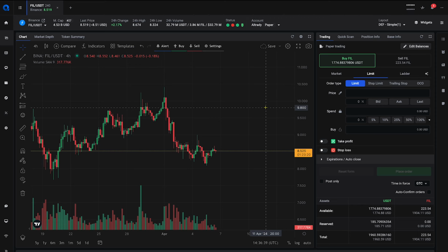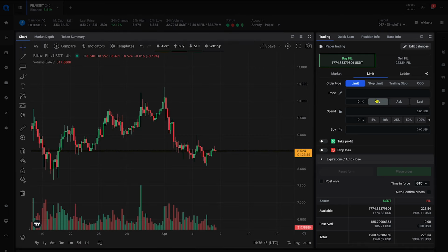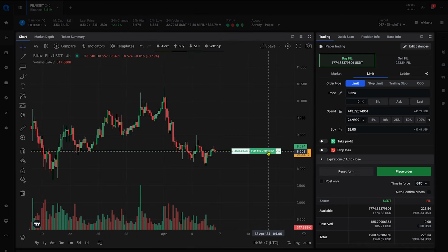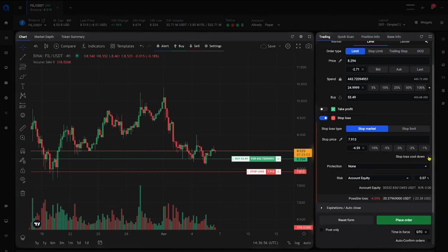The stop loss function is a part of Altrady's smart positions. You can find it in the trading form. Start by creating a limit entry order. Define limit price and position size. Activate stop loss, set desired stop price, and after that, enable stop loss cooldown.